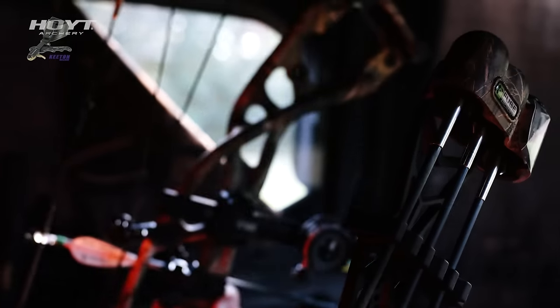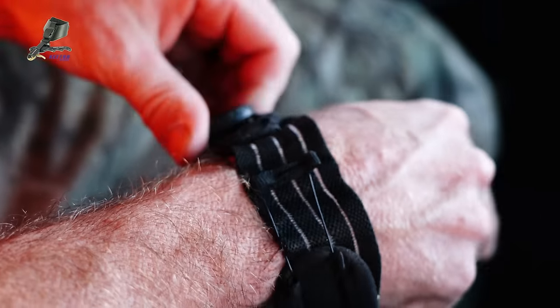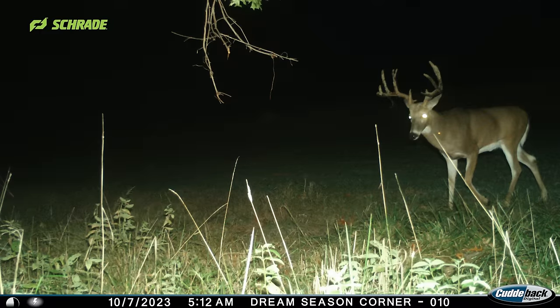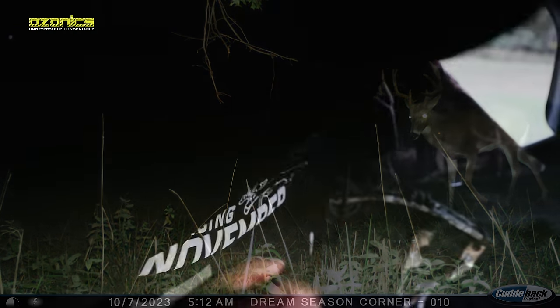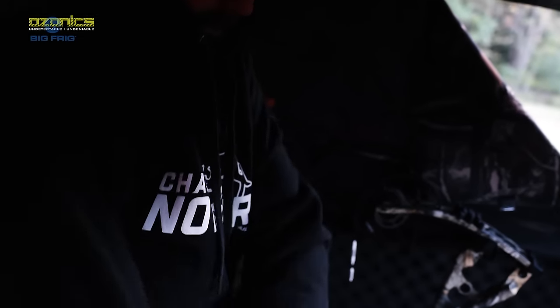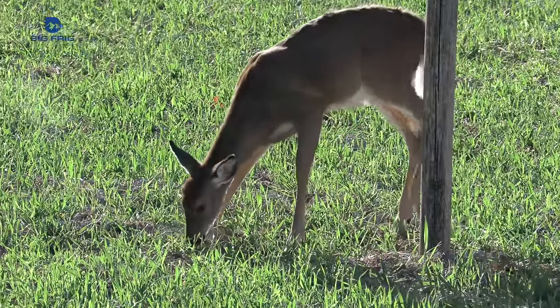We haven't had very many pictures of him this year, but we just had a picture of him just to the south of us right here on this camera this morning. So we know he's bedded somewhere out in front of us here. And we had a lot of deer already out in the field when we got in the stand. Luckily, we got in here without busting anything off the field. So we're going to get settled in here, and fingers crossed, Velveeta makes an appearance tonight.